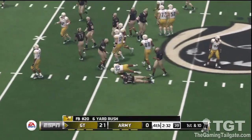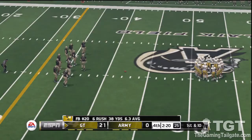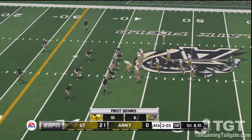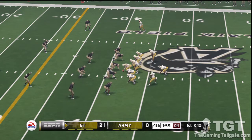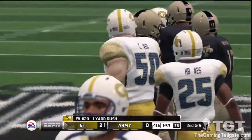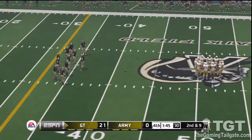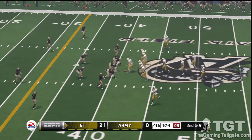Nice run up the middle. Gain of 6 yards. First down. And he makes it out to about the 41-yard line. That brings us second and nine. It's second and nine. Ball on the 41.